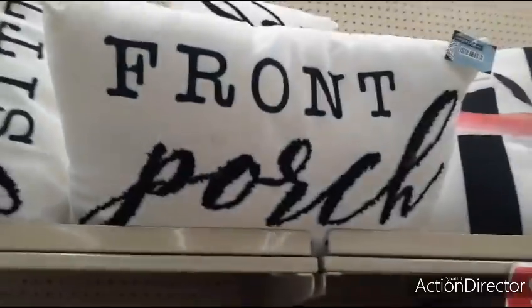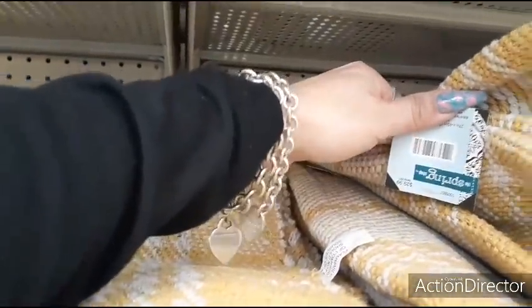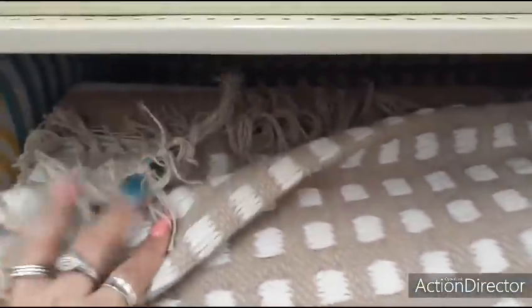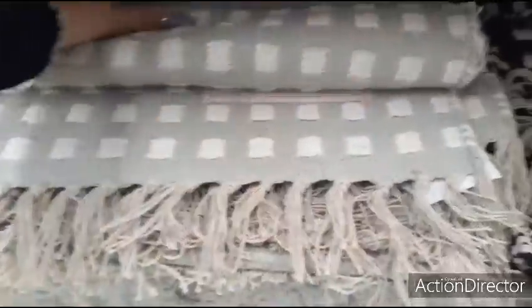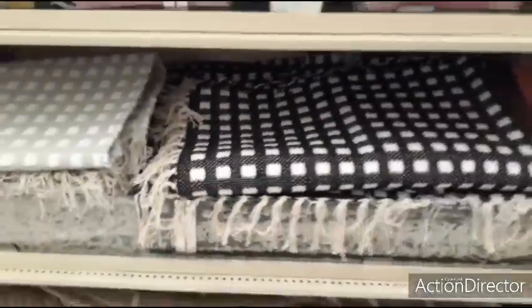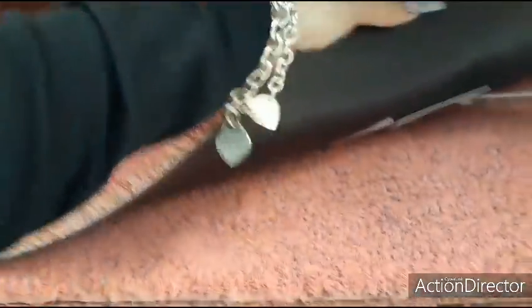The front porch pillow. $24.99. They also have a mustard. These are rugs. $29.99. This is probably going to be $29.99 because this feels pretty heavy. Alright. This is a kind of a light mint green. $29.99. And you have the black and the white. This is a cool map. I like it. Alright, how much are you?